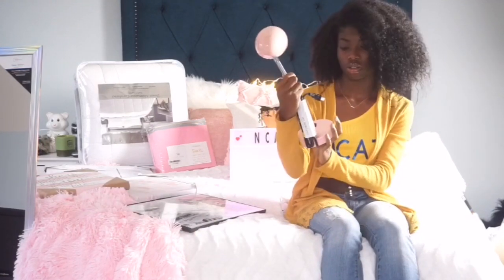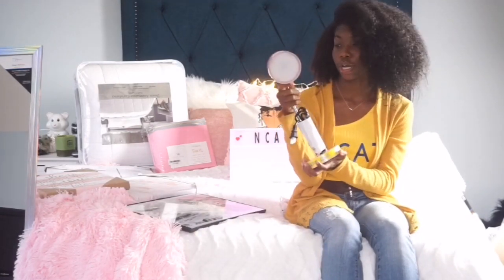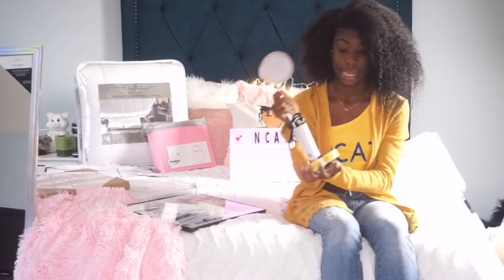Now I'm going to do a little simple stuff. This is a regular old little LED lamp. So when I'm doing my work and reading at nighttime, I can have a light.